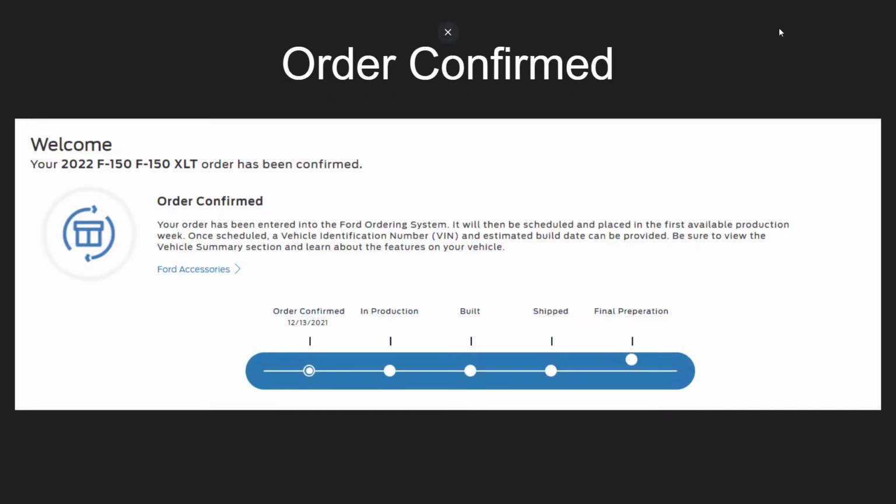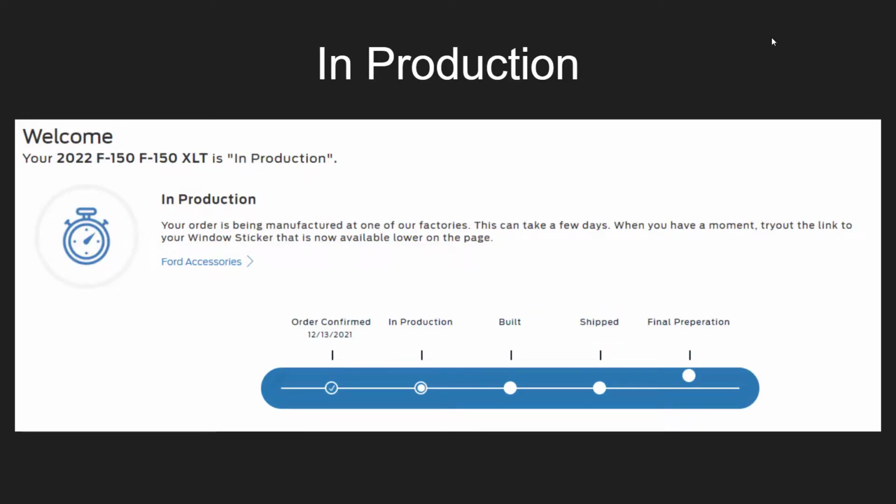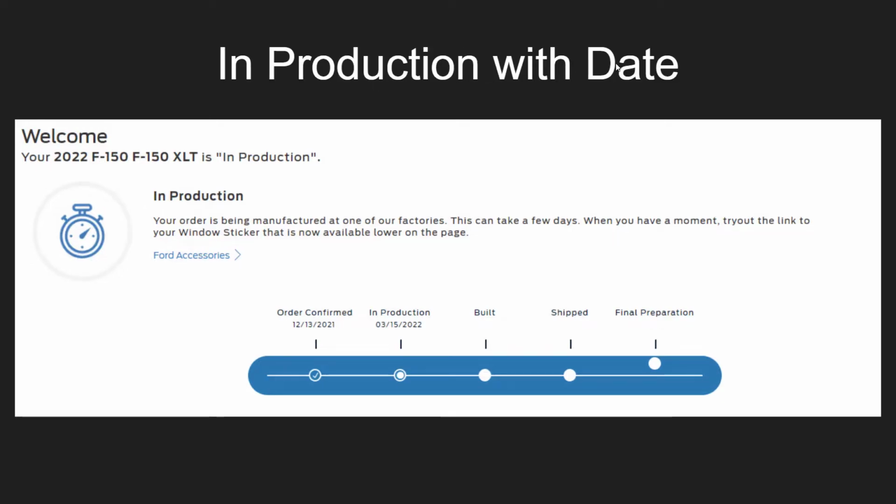So the first status that you will see when you get your truck is eventually you're going to get order confirmed. We went through this in the last video, but then eventually I got in production. What you'll notice here is that this little bubble is sort of like they're not really committed to it being in production. They're sort of suggesting that it's in production. And typically when you have something like this in production, you will get a blend date and your window sticker. The window sticker can be found at the bottom of this page that you get on the Ford Tracker. So you'll be in kind of like where I was in the first video, in this sort of zone where you're in production, you have a window sticker, you have a blend date, and things are starting to get real. But they really get real when you go to the next phase.